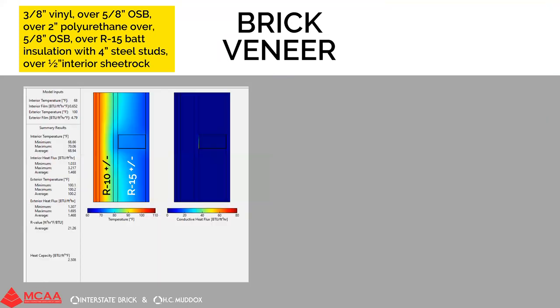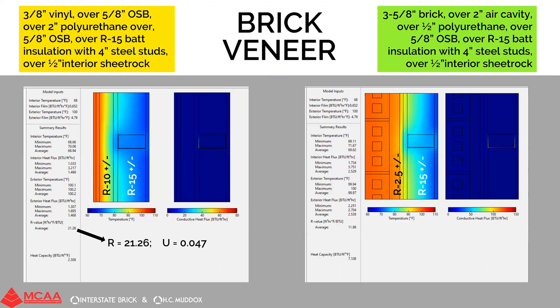So when you go through the analysis over here on the vinyl wall, we've got R10 for the exterior insulation. We've got R15 for the wall insulation. And it gives us an equivalent R value of 21.26. Well, why isn't it 25? Because 10 and 15 is 25. Well, the steel stud framing is a thermal bridge, which reduces the effectiveness of the R15 insulation in the wall. So that drops it down quite a ways, but we're picking up some additional insulative value of the 3 layers of sheathing, the 2 OSB layers, plus the interior sheetrock, and a very minor contribution of the vinyl finish on the outside. So we're down to 21.26.